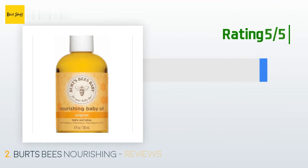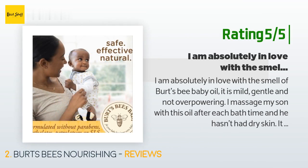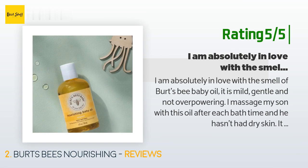Another happy customer said, "I am absolutely in love with the smell of Burt's Bee Baby Oil. It is mild, gentle and not overpowering. I massage my son with this oil after each bath time and he hasn't had dry skin. It absorbs quickly into the skin and I never had any issue with the oil being transferred to baby clothes."